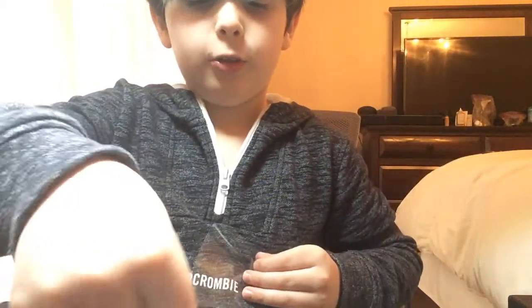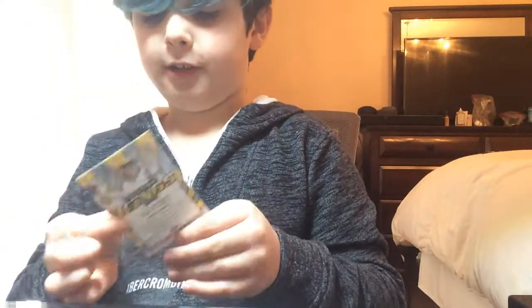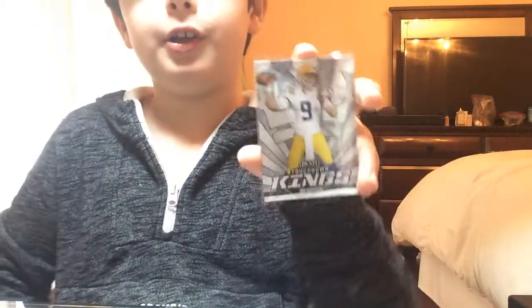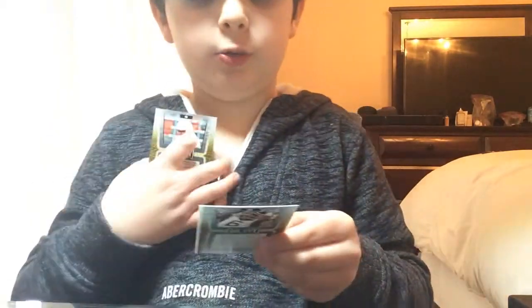I thought I almost got a Joe Burrow green, but instead it was a Logan Wilson green instead of Joe Burrow. Pretty sad about that, but a green's a green. So Joe Burrow and Antonio Gandy-Golden. Rookie card or yellow rookie.